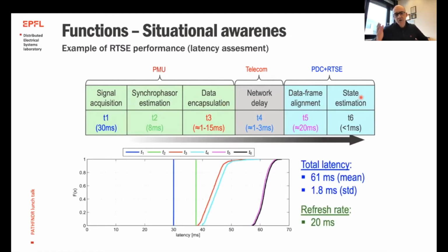So these are the cumulative distribution functions of this latency. You see the first one, in the PMU, is very time deterministic, simply because we are using FPGAs in the PMUs, which are time deterministic computational platforms. The same thing is true for the TCU. And then when we go into the network, you see that the network is introducing some spread of the delay because we are entering the network of the EPFL.